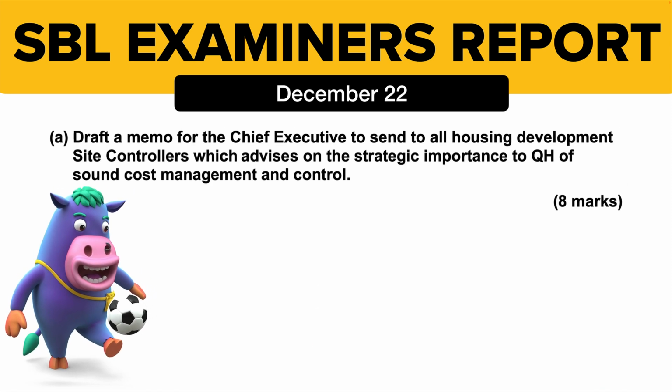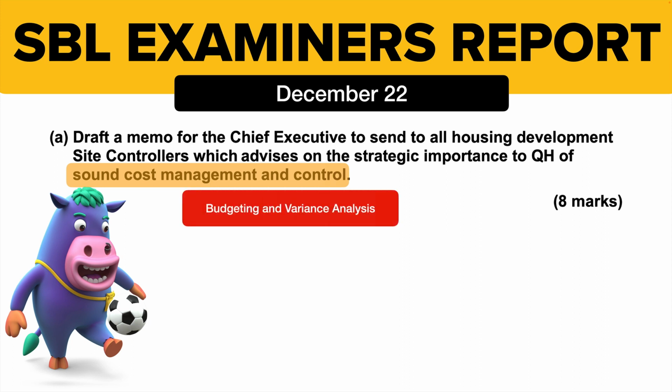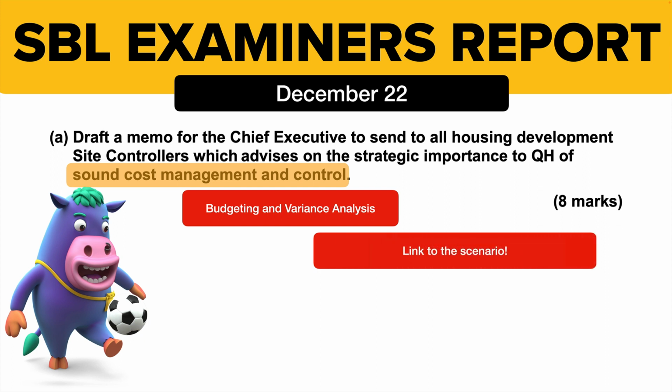Okay, another question. Draft a memo for the chief executive to send to all housing development site controllers. So it's going to the housing site controllers, think of your audience, which advises on the strategic importance of sound cost management and control. How do you keep costs down? How do you control those costs? Budgeting and variance analysis is what you should think of. And you should link that to the scenario, okay?